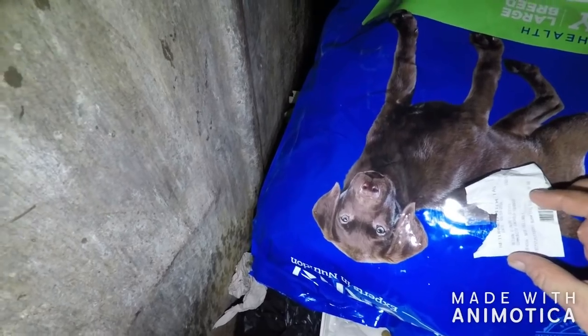PetSmart. I see one, two bags of dog food, bulb. What is this? I'm not seeing if this is cut. Yeah, there's definitely a cut in it. Is this a return? Oh, shoot.